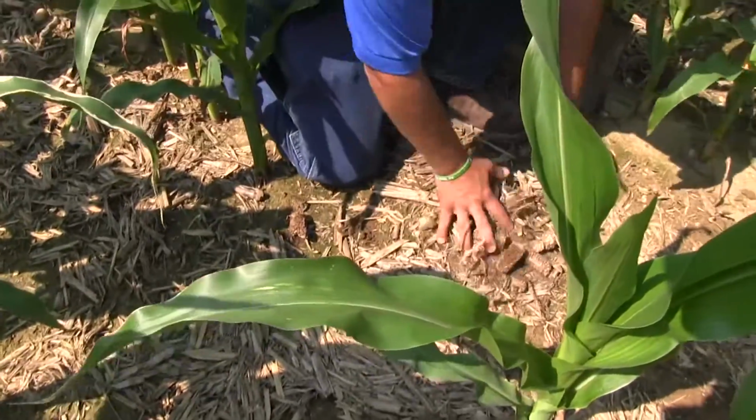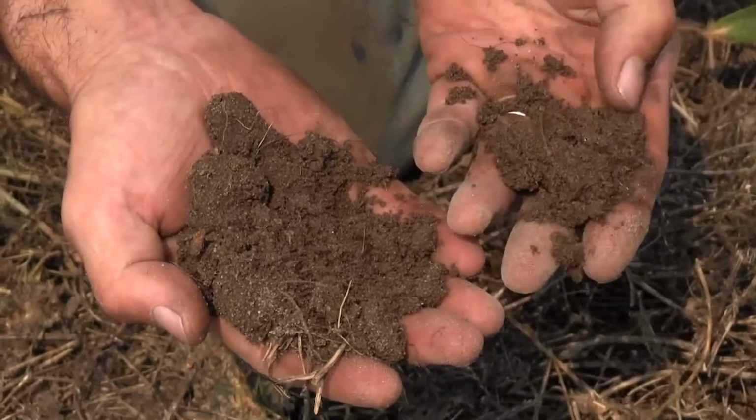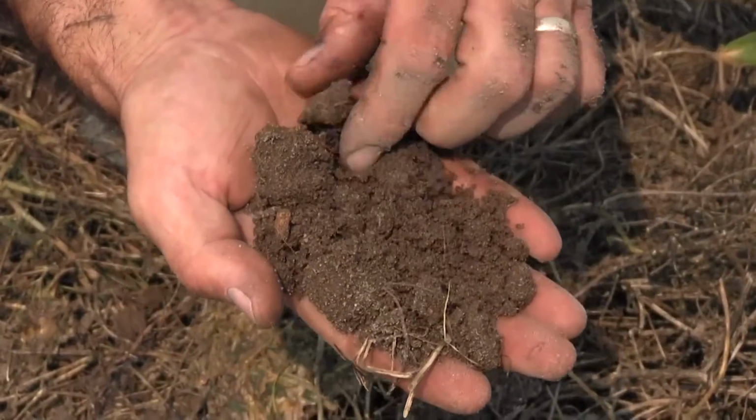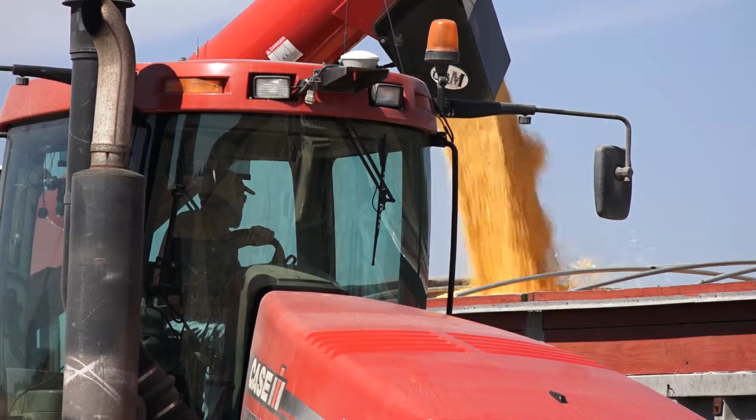If you dig underneath of that residue in the middle of July when it's hot, oftentimes it's easy to find moisture there. It's helped us decrease our labor. It's helped us decrease our fuel costs, decrease our expenses. Being a low-cost producer is part of our success.